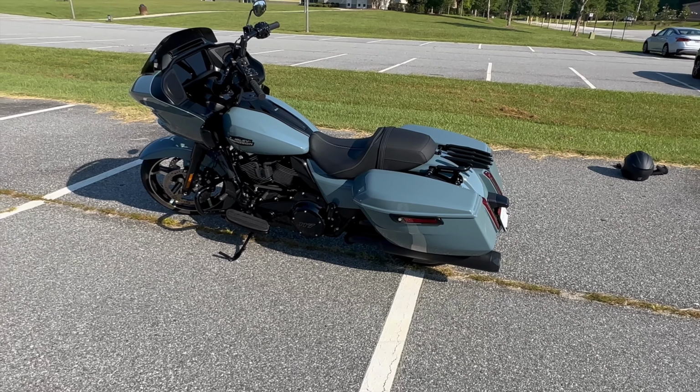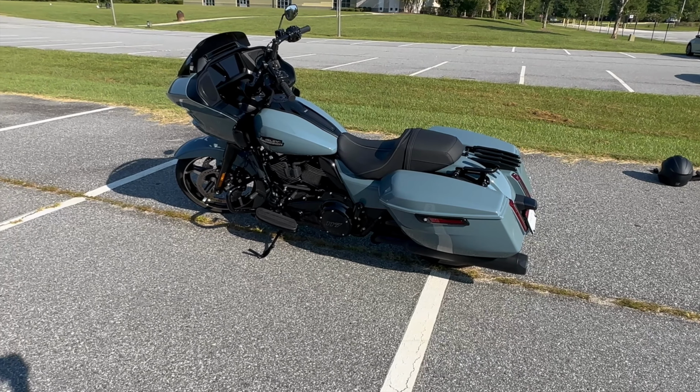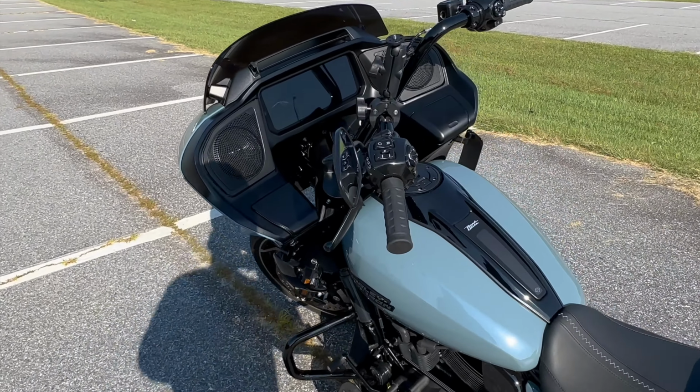So, the shift link is just a good added touch. Not too much done so far, but I just want to give you a quick little update. I am enjoying the Apple CarPlay.